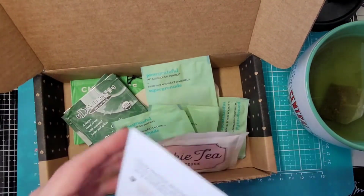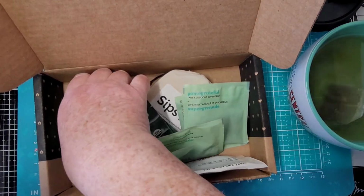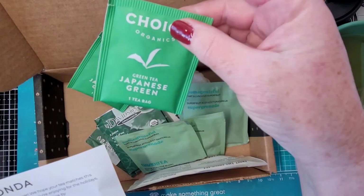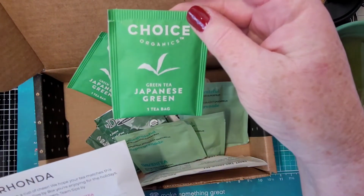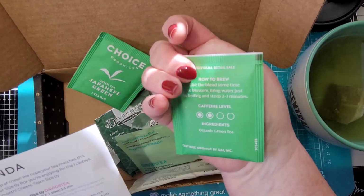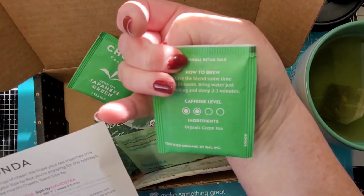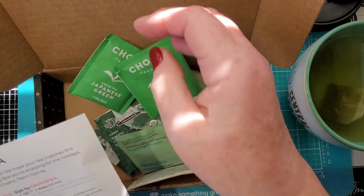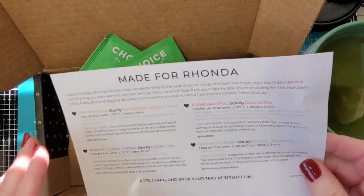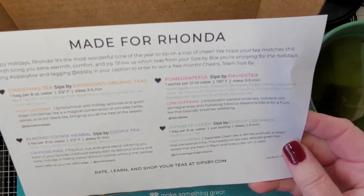So I have different teas here. The one that I'm going to try is the green tea, Japanese tea. Or, yeah, Japanese green. One tea bag, Choice Organics. Caffeine level. Ingredients, organic green tea. Anyway, I just thought this was really cool because I really love teas, and I thought, well, instead of having the same ones over and over again, let's be adventurous.